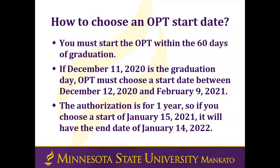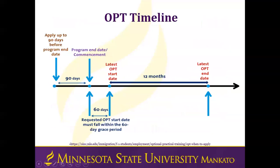So you can put January 15th, 2021 as that start date, and the end date, January 14th, 2022. Okay, so again, going back to the visual, it's kind of confusing. This is a time frame when you can apply for OPT if you haven't done so already, but it's also a time frame when you need to choose a start date.